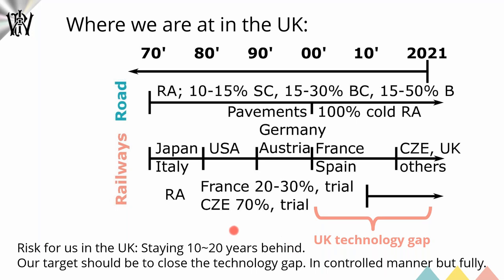So my opinion on this is that we should always aim to close the technology gap. Of course, we need to do it in a controlled manner. Of course, we need to build up our confidence in design, in procurement, in quality control. We need to build up confidence with our suppliers and also with our contractors. They are not used to working with asphalt concrete, the same way as Czech railway constructors weren't used to working with asphalt concrete in a railway environment. So it takes time, but we should not take our eyes off the ball, and we should really focus on progressing towards where the world is right now.